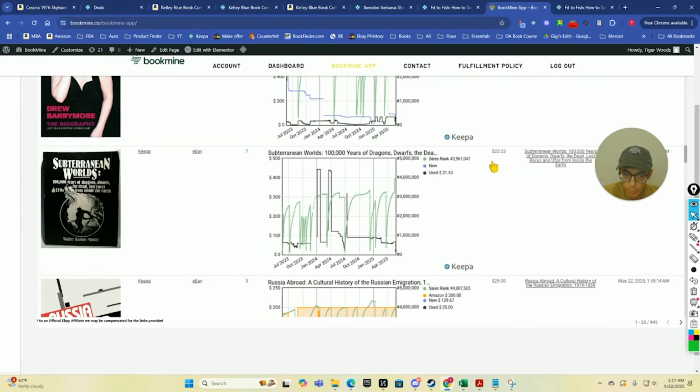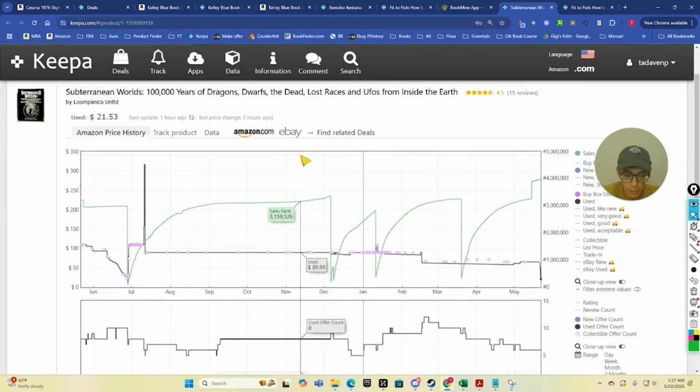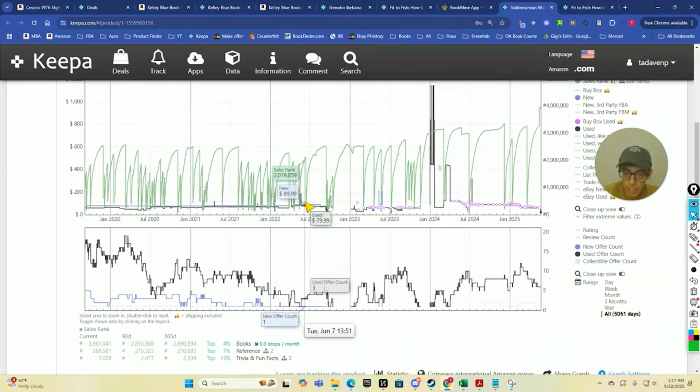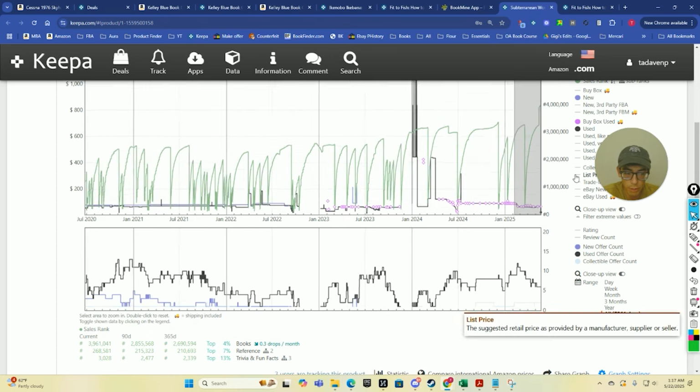This book just dropped in price to $25. And over the last couple years, looks like it's been selling for north of 60, maybe even higher than that. Yeah, so $60 there, 89, a couple of 85. We can go back further in time. And it's a book that has historically sold very well for $70. And again, this book is just available on Amazon.